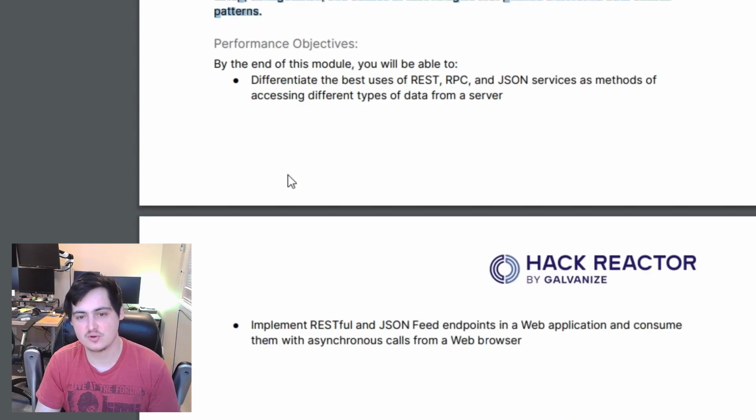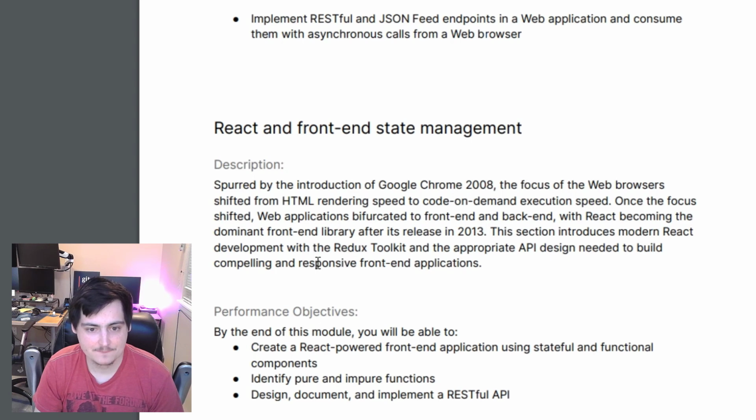Also, as an extra point, why even bother teaching RPCs when I guarantee you the rest of this is all going to be built on top of HTTP REST? Okay, that's my spiel there. Spurred by the introduction of Google Chrome in 2008, focus of web browsers shifted from HTML rendering, speed, code on demand, blah, blah, blah.